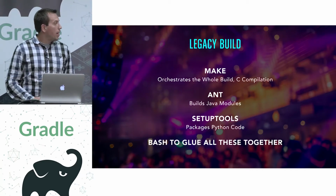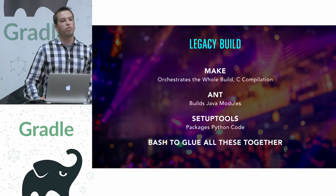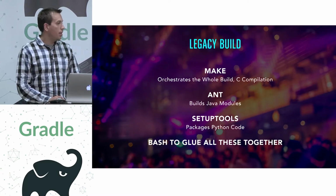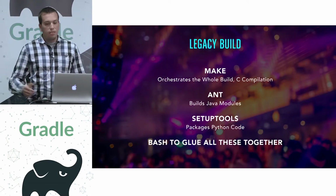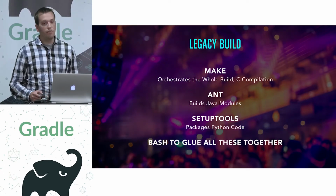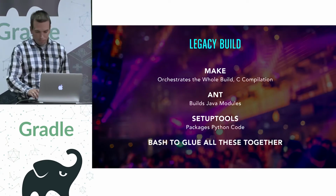And for the Python modules, we had mostly setuptools. A lot of these modules were statistics, machine learning stuff, and mostly using setuptools, but some of them were slightly different. So to glue all of this monstrosity of different tools and technologies, we had a bunch of bash code sprinkled all over the place.